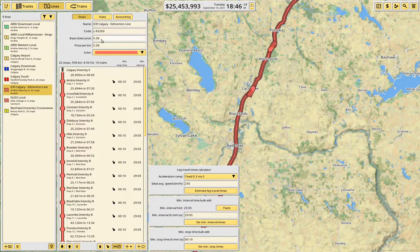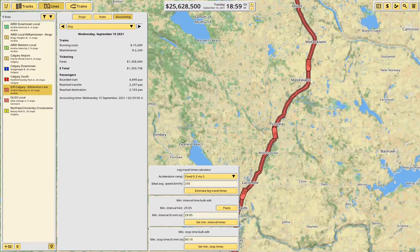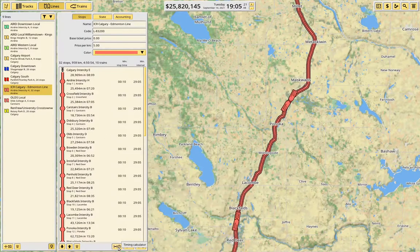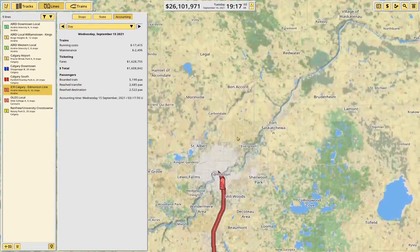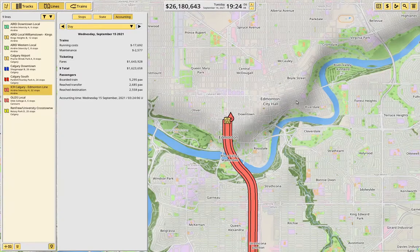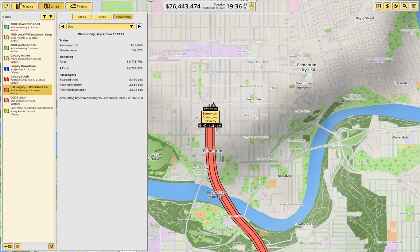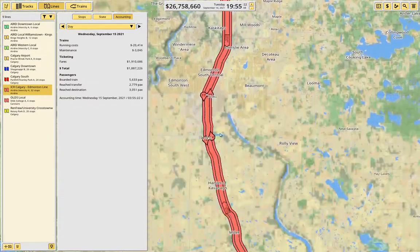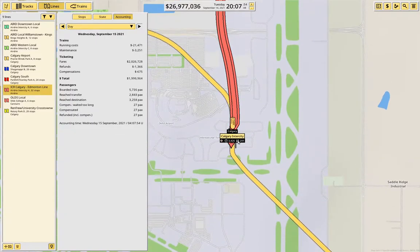So, what are we? We're charging 5 per kilometer. Close that. Okay. Yeah, that's a little less noisy. Now, what we can do is add some local service. Now, it occurs to me that if we add some local service in the Edmonton area, we can get a lot of passengers into the station here. And that could make a huge difference on the utilization of the line, right? If we come down here, all the way down here, we can see that we are picking up boatloads of passengers here.